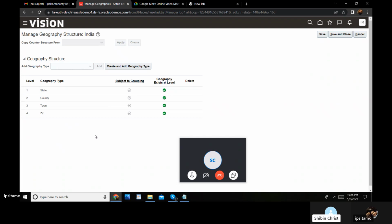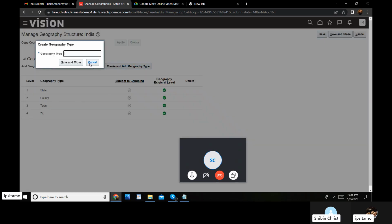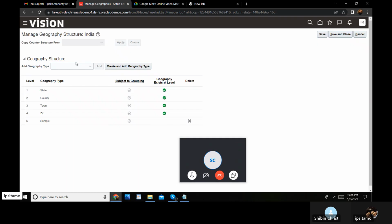If you click on create and add geographic type, you'll get an option to create something, maybe for now we can say sample or maybe zip. Sample will do. Just wanted to show you how it looks. Save and close. See, it has been added to the last.